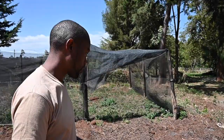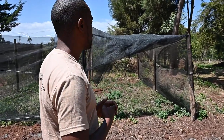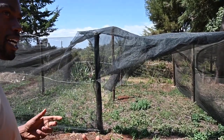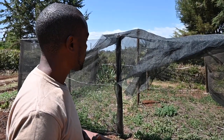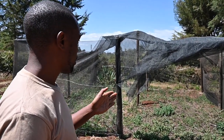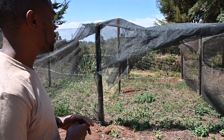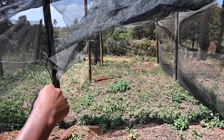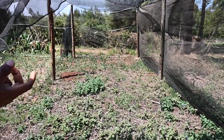So in here you have a future nursery, and it's just wooden poles and pieces of shade net. The shade net is to block sunlight, because young seedlings don't require that much sunlight. And then inside you're going to have shelves. We're going to place our different seed trays. Then in the seed trays, that's where you're going to have our different seeds growing. Once we take care of the young seedlings, they'll be ready to go into the farm.